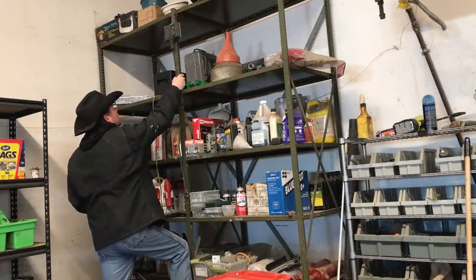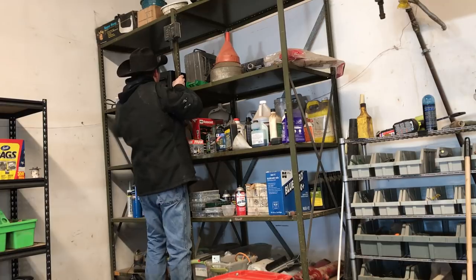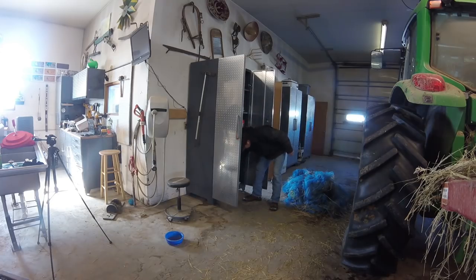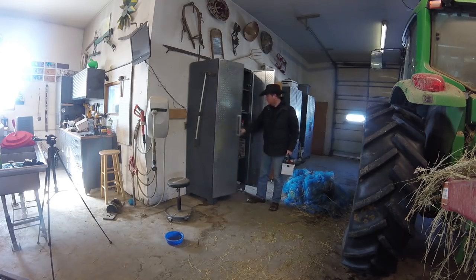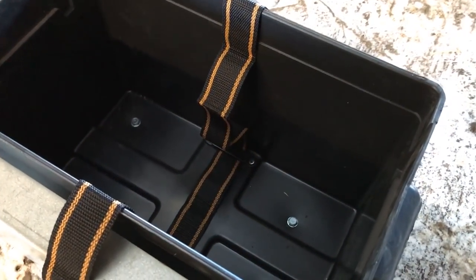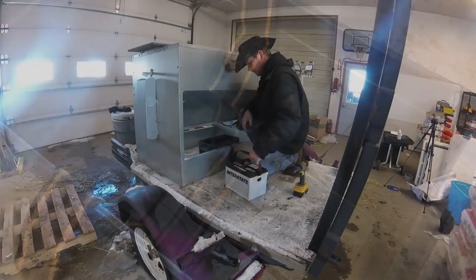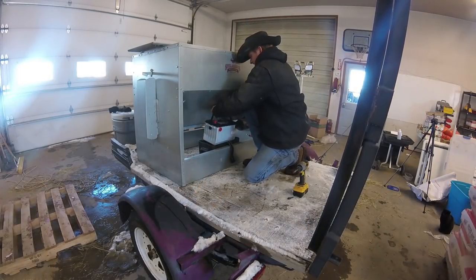I have an old battery box up on a shelf, and we can first install that onto the cake feeder. We're also going to need a battery, and I have an extra battery in a cabinet. It's a just-in-case battery, and now it's time to use it. Then we screw the battery box to the bed of the trailer and attach the strap that holds the battery in. I don't have a lid for this battery box, but it'll work for now until I can find one.